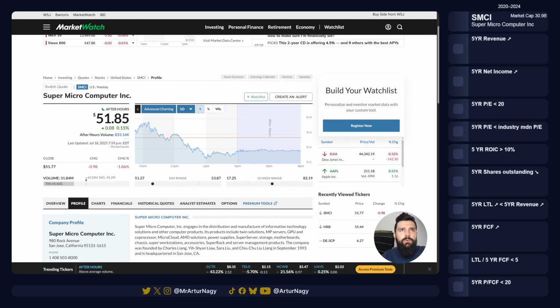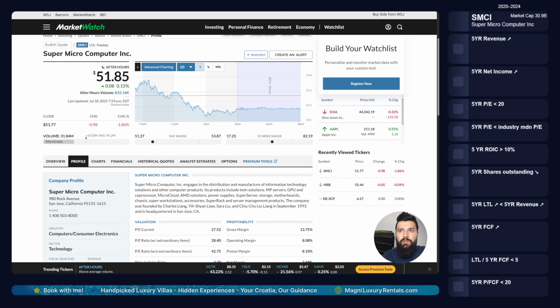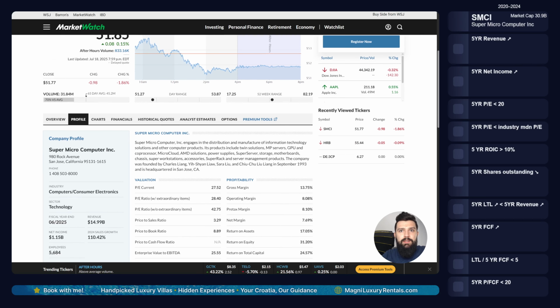So diving into Supermicro Computer. Supermicro Computer engages in the distribution and manufacture of information technology solutions and other computer products. It just goes on to list what that is: AMD solutions, power supplies, super server, storage motherboards, accessories, workstations. So I guess they're just supplying companies with data centers and just, not PCs, but bigger things than PCs. I'm not sure, supercomputers. You would have to look at their own website and see what they really deal with. This is just a bird's eye view that we're going to take a look at this company.